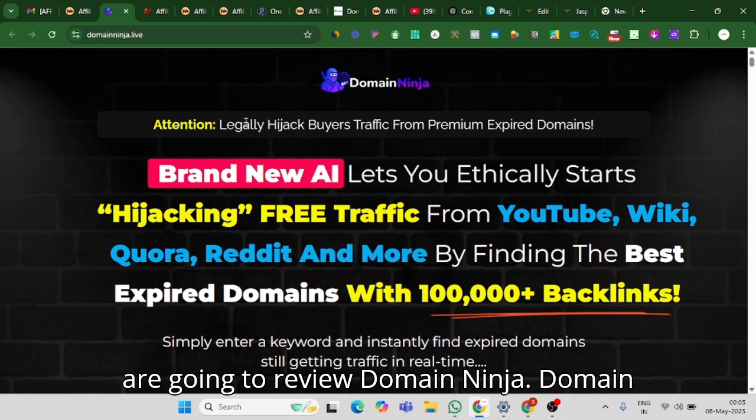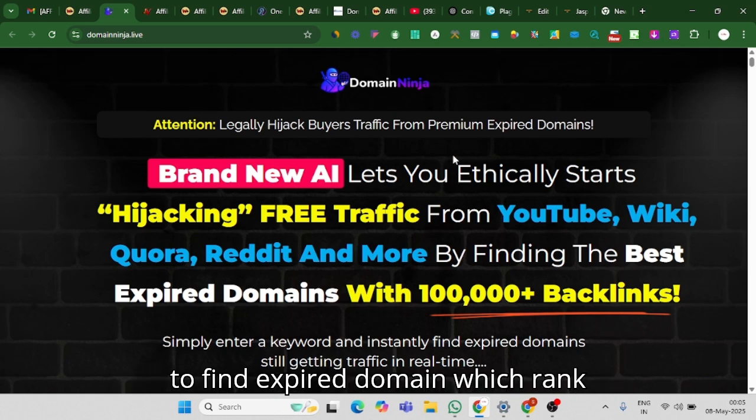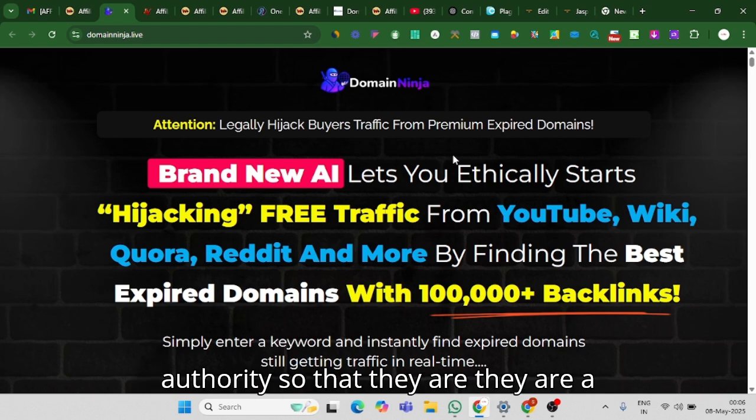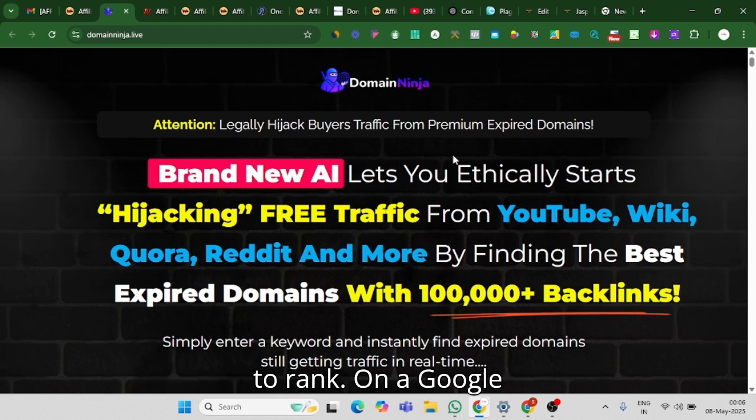We are going to review Domain Ninja. Domain Ninja is basically a website which helps you find expired domains that rank on Google easily, because they have backlinks and brand authority, so they already have a million of traffic, which helps you rank on Google fast and securely.